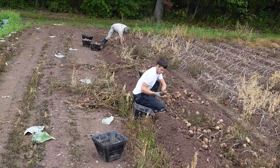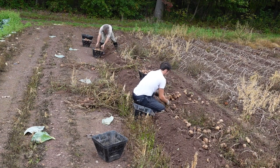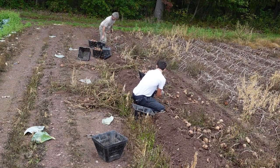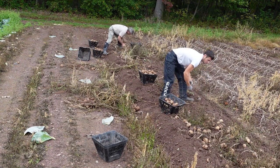So me and Dad are here in the white potatoes, and you can't tell from this camera angle, but it's actually really muddy, and there's a lot of mud on the potato that we have to take off, so it's taking us a little more time. But other than that, it's going really well. You can see there's quite a few potatoes there. He did kill the weeds, which was nice, so now we don't have to fight with them the whole time we're picking.